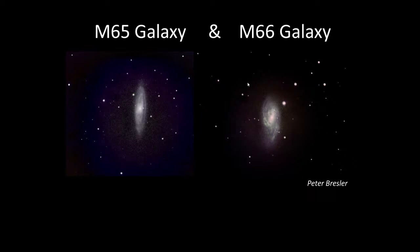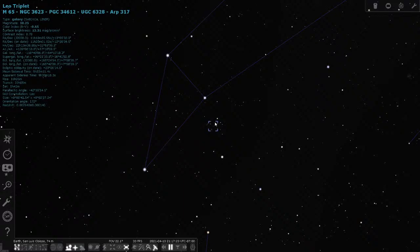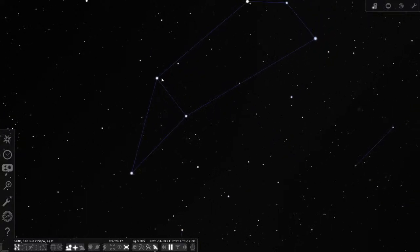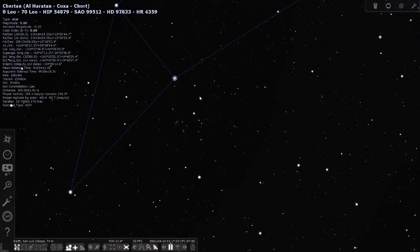M65 is also about 2.6 degrees southeast of Theta Leonis. Remember when we were looking at that triangle that made up the hindquarters? Yeah, let's look at that. There it is. You want to go for that. Oh, wait. There it is. You just pulled away from it. How's that? Is that okay? Yeah. I was just pointing out the star Theta. That's okay. That's Chertan. There's Theta, and the galaxy is located about 2.6 degrees southeast.